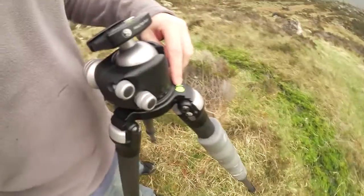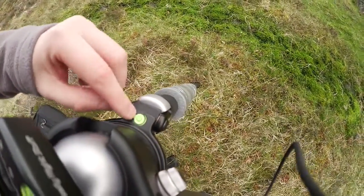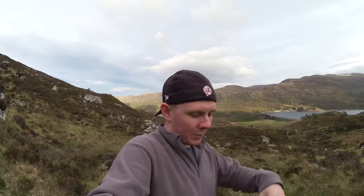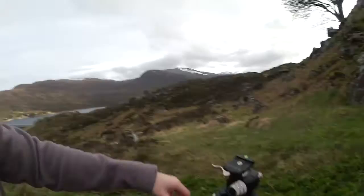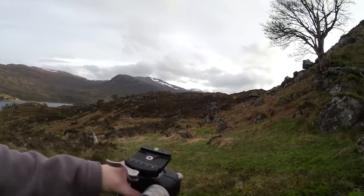Okay, so I actually figured out what that problem was. It wasn't necessarily the ball head, although the ball head was part of it, I think. The tripod itself has this little spirit level here, a little ball spirit level thing, and that wasn't centered, which meant the center of gravity on the tripod wasn't centered. So I fixed that, and now hopefully when I'm rotating the camera on this center axis, it will be totally stable.